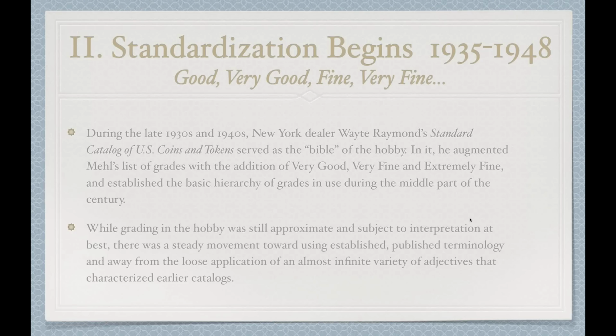And while grading was still approximate and subject to interpretation, as it still is arguably, there was this continued movement toward using established published terminology. And you saw fewer and fewer strange descriptions. If you look in the early part of the century, the catalogs might say things like about proof, or about fine, or nearly this, or things that you wouldn't normally see. But by the 30s and 40s, you were starting to see auctioneers and dealers stick to a little more consistency in their descriptions. So these various grades were starting to come into focus.